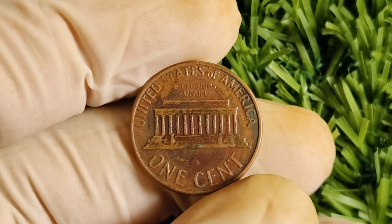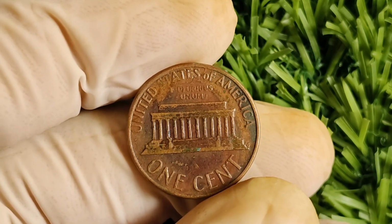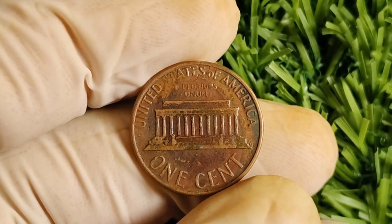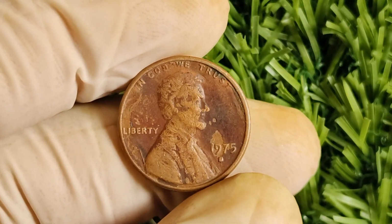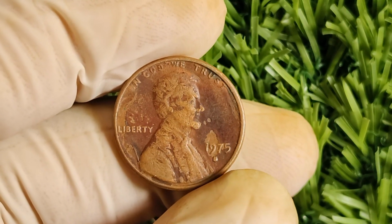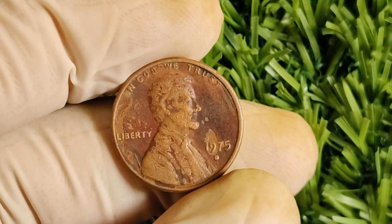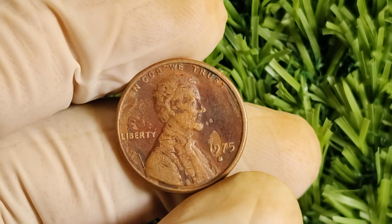We're talking about the legendary, the mysterious, the potentially $1 million 1975 D Lincoln penny. Yep, you heard that right. This unassuming little copper coin could be worth up to $1.3 million right now. That's more than most people's cars, houses, or student loans, and no, we're not messing around with clickbait here. There's a very real reason this penny has collectors foaming at the mouth like a kid who found the golden ticket in Willy Wonka's chocolate bar.